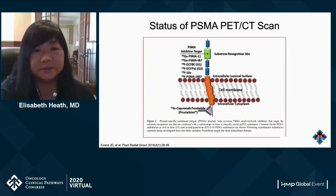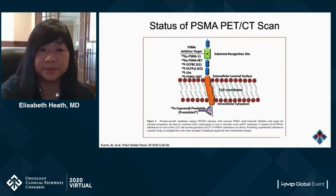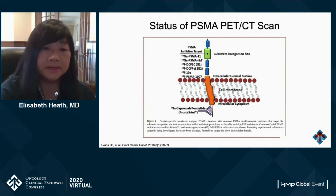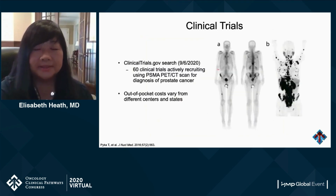In fields of research, I think the world of PSMA PET CT scan has definitely exploded. I am showing the schema just to show you that there are many, many different agents that PSMA can tag with. And that sometimes complicates the issue because some are more research, some are a little closer, but none of these are at this moment approved by insurance. So one way to gain access to these PSMA scans would be to go on a clinical trial.